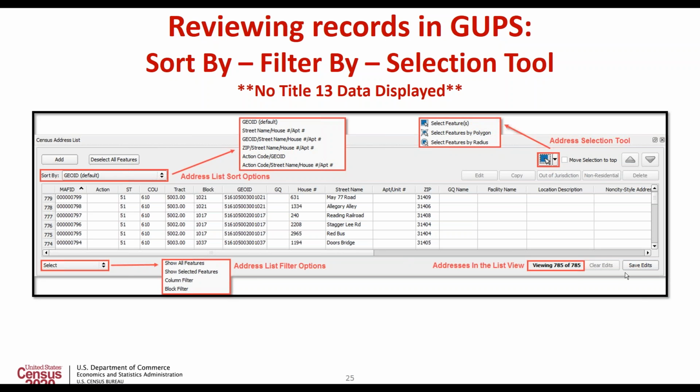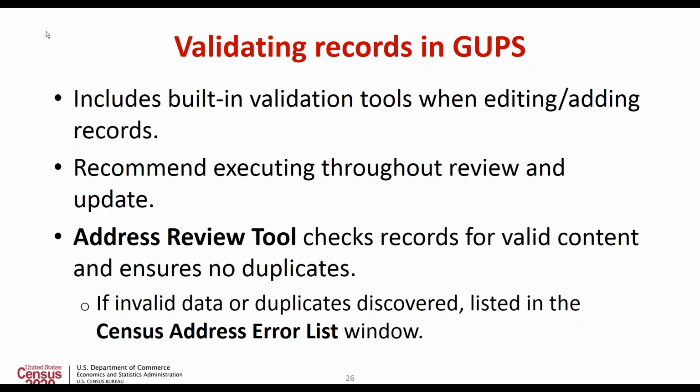I mentioned some validation tools as well. Every time you click Save Edit, a validation tool will run in the background to make sure that the address has all of the components that it needs. In the New England area, we have those leading zeros in our zip code. So the Save Edits button will ensure that we have 5 digits in our zip code and that the address that you're putting into LUCA is formatted correctly. So GUPS includes built-in validation tools when editing and adding records.